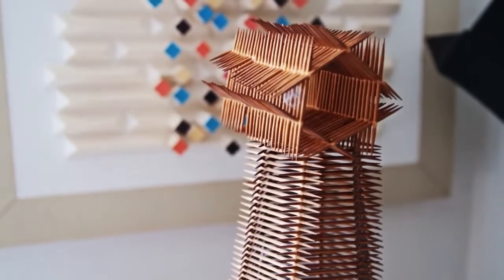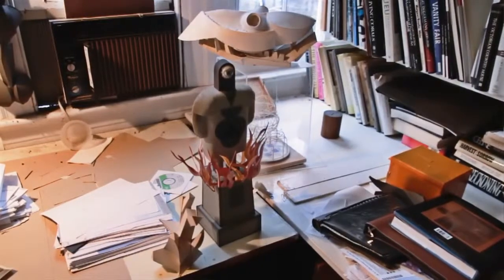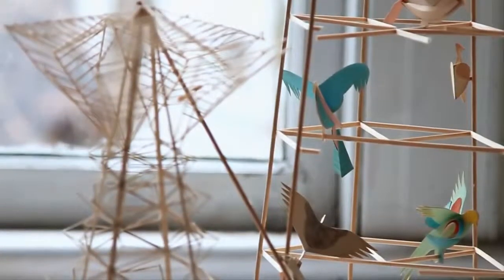I would never do any sketching in advance. I'd work directly from my head to the finished piece. I would just sit and dream about it.